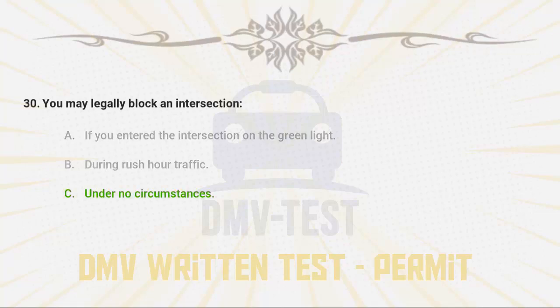C. Under no circumstances. Even if the light is green, you may not enter an intersection unless you can get completely across before the light turns red. If you block the intersection, you can be cited.